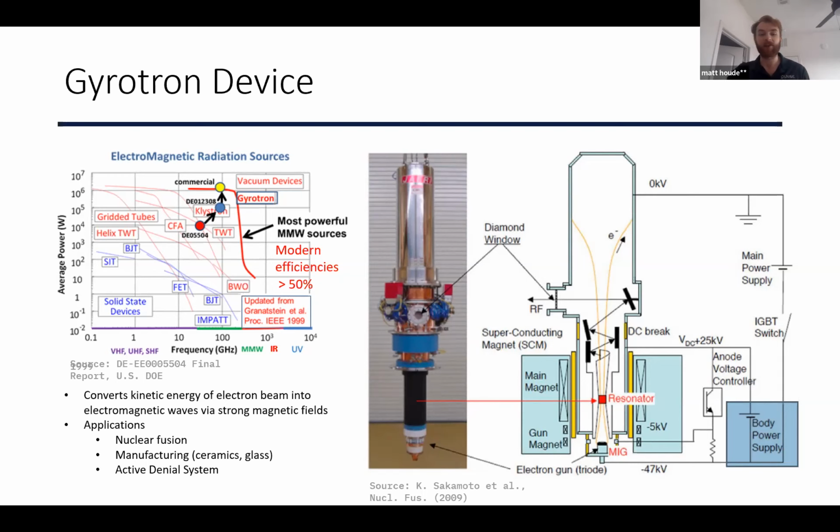Gyrotrons sit again in a sort of Goldilocks region where they generate the wavelength we want for long distance transmission, which is millimeter wave, but they also provide the power output that we require for drilling a full-size geothermal borehole at the rates of penetration that we want to be economic.